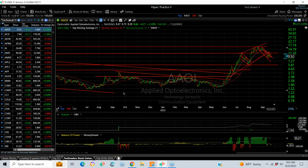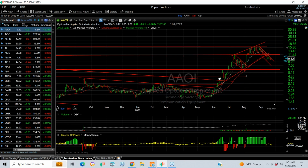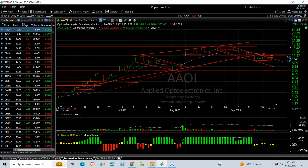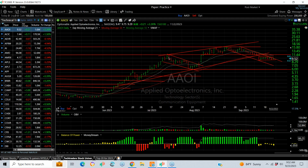AAOI, a perfect example. Everybody thinks this is the next AEHR. It broke out, it ran out beautifully. We've traded it nicely a couple times, but look at this rollover. Break of the trend line, break of the lateral price support, break of the moving average, and then this, the 7-day bear flag. If you're going long this stock, you better be ultra careful. I would rather be short. Quite frankly, I think it could be a $6.5 stock eventually. It depends on the market. But negatory.